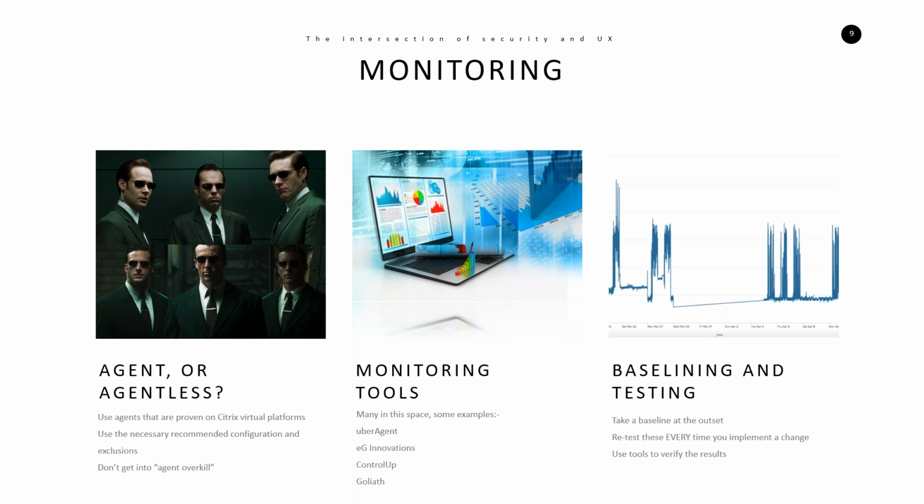Monitoring tools that you can use, some of my personal favorites: UberAgent, eG Innovations, ControlUp, Goliath. There's loads more in that space. Get a good one in there that works for you, and make sure that you are, as we say, taking baselines when you start out on a project. Every time you implement a change, especially a security related change, re-verify using those tools after you retest.